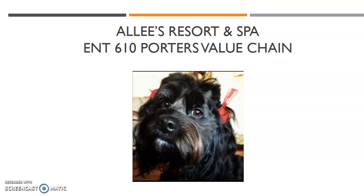So, a little background, real quick, about Alley's Resort and Spa. Alley's Resort and Spa is going to be, obviously, because you can see a dog, a boarding and grooming facility for dogs and also daycare. And eventually, we will also have a boutique. We'll have a few things at the beginning, but hopefully make it grow into a larger boutique at some point. Also adding at some point a therapy pool, which is something that's completely unique to this area.